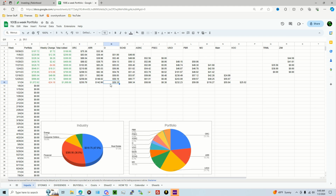O has actually gone up $1, which is kind of awesome. SCHD is up $1 as well, but AGNC has gone down 2. USOI has gone down 10. PBR has stayed the same.